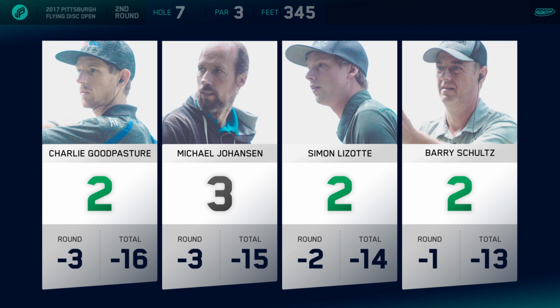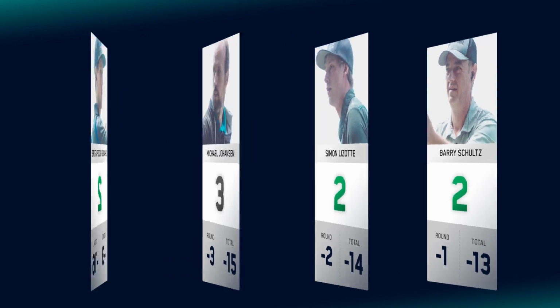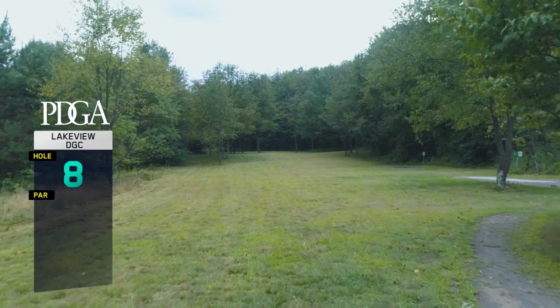3 birdies, just the 1 par for MJ. Still got a tight race here. Yeah, 16, 15, 14, 13. It's fun to watch these guys play this course, that's for sure.